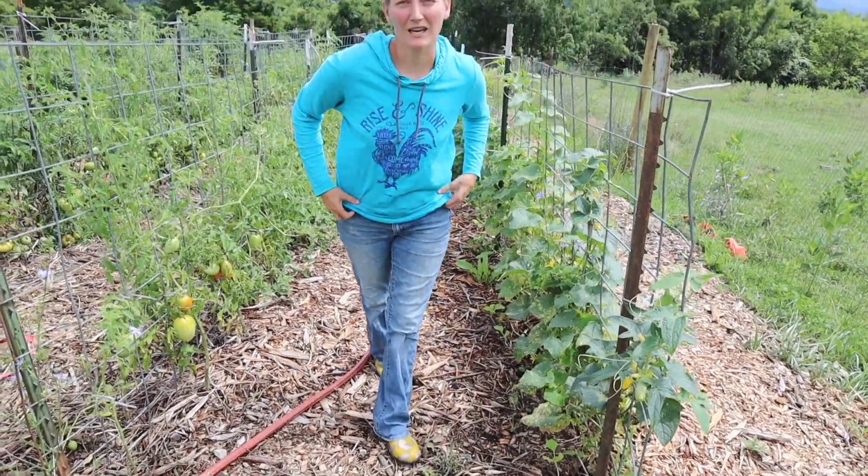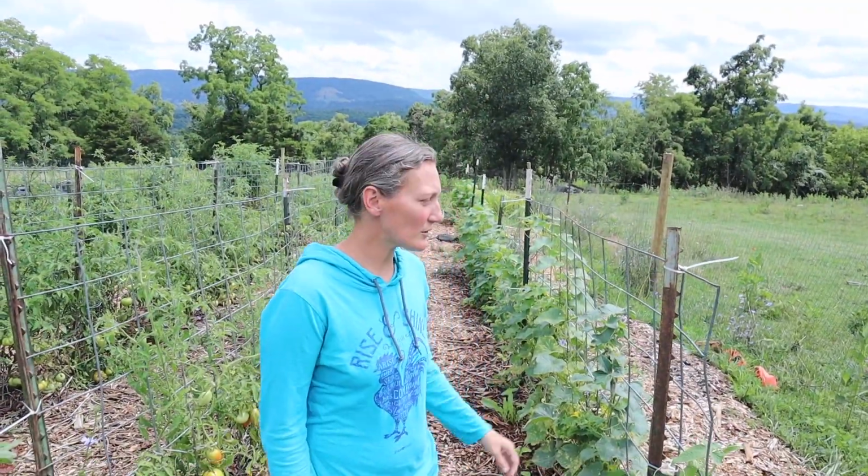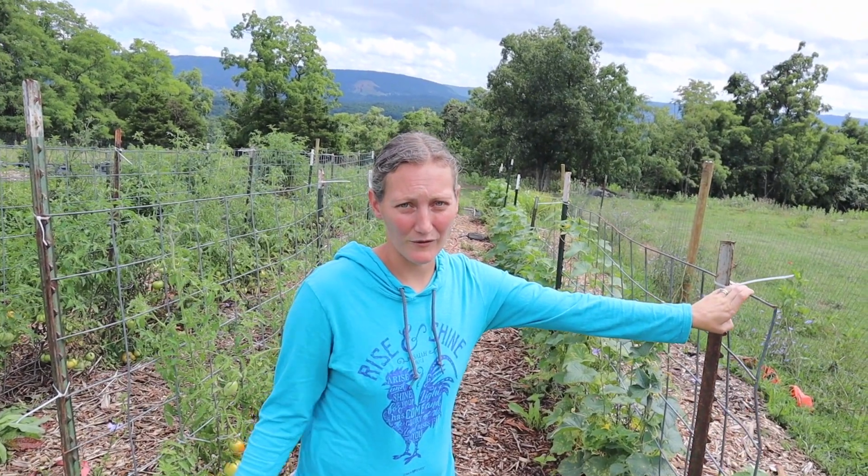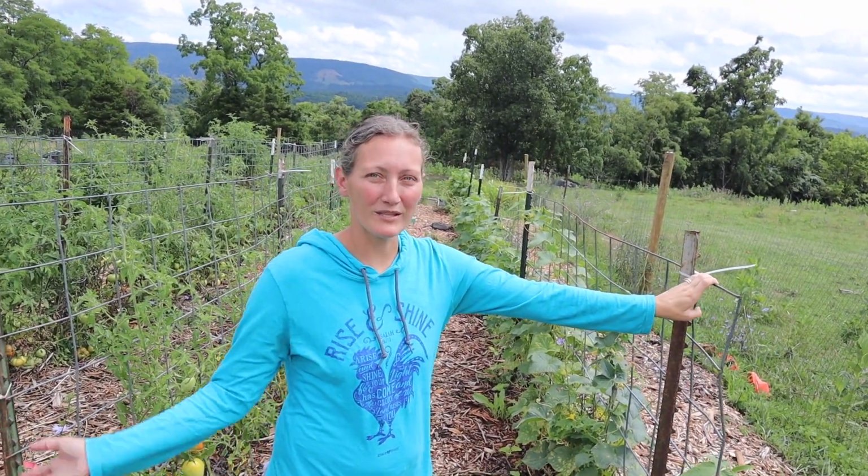I think I've already canned 26 quarts of dill chips, plus we have a gallon jar in the refrigerator of refrigerator dill brine that we just keep putting stuff in.